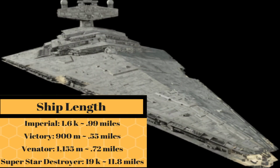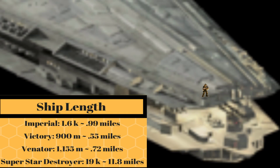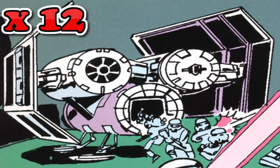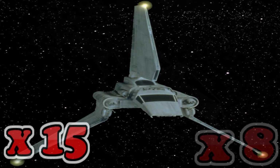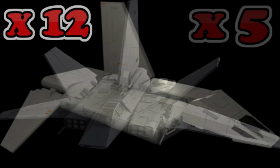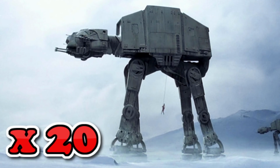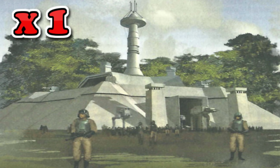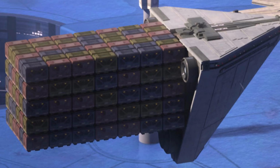At 1.6 kilometers, or just under a mile long, this Star Destroyer was the same length as 40 Sandcrawlers, or 800 Chewbaccas. This extra length meant that it could carry 48 TIE Fighters, 12 TIE Bombers, 12 TIE Landing Craft, 8 Lambda Shuttles, 15 Delta-class Stormtrooper transports, 5 Assault Gunboats, 12 Sentinel-class Landing Craft, 20 AT-ATs, 30 AT-STs, and 1 prefabricated base. It could also carry 36,000 tons of cargo, compared to the 8,100 tons in a Victory.